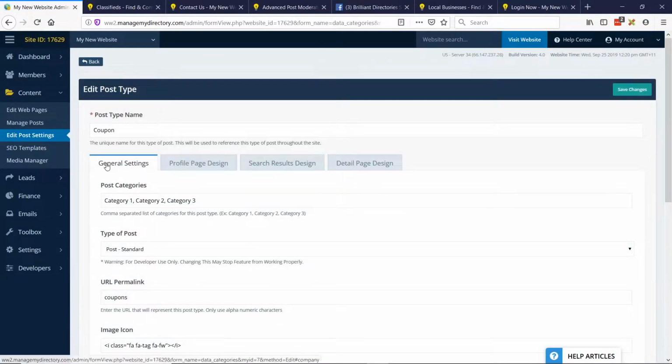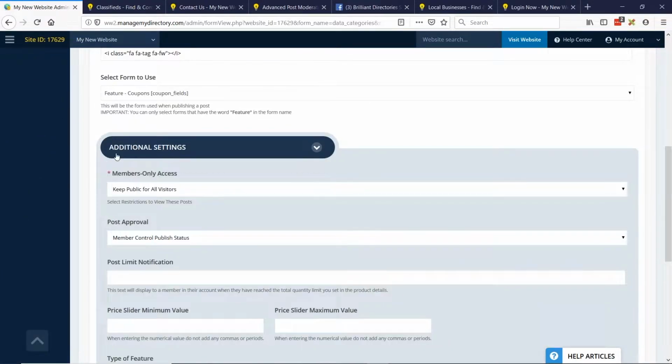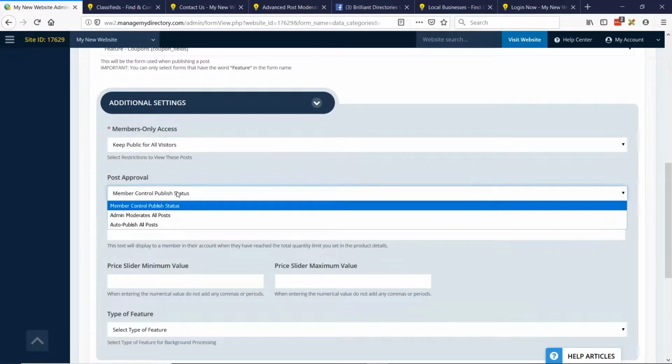And in the first tab, the General Settings, if you scroll down, you see it. So there's Members Only settings. This is the new one. It's called Post Approval. By default, it's going to be set to member controls the published status. So members will choose if their coupon in this example is published or not published.